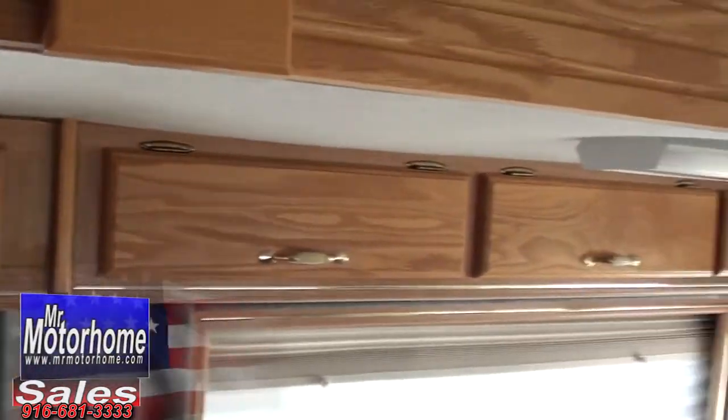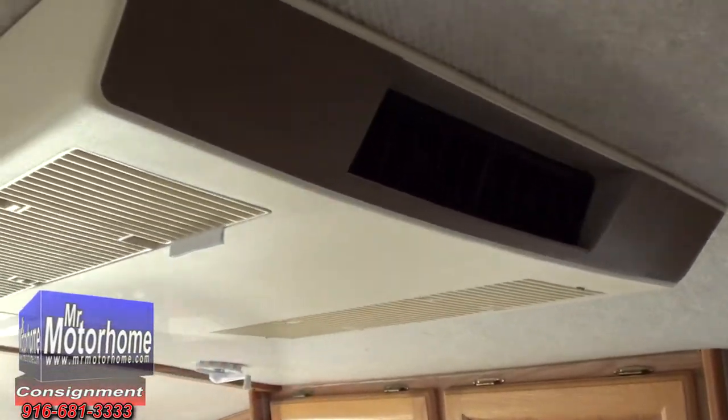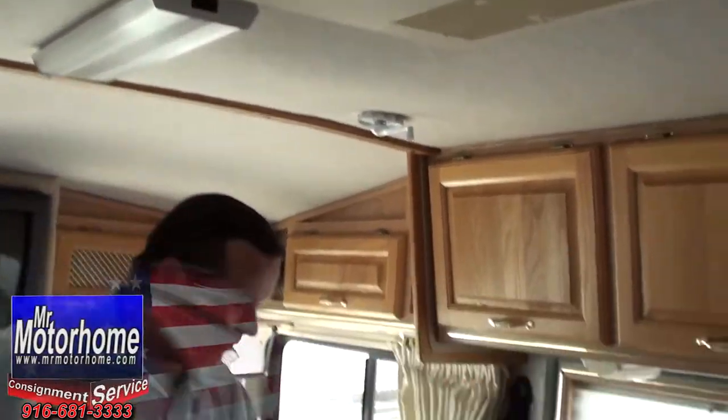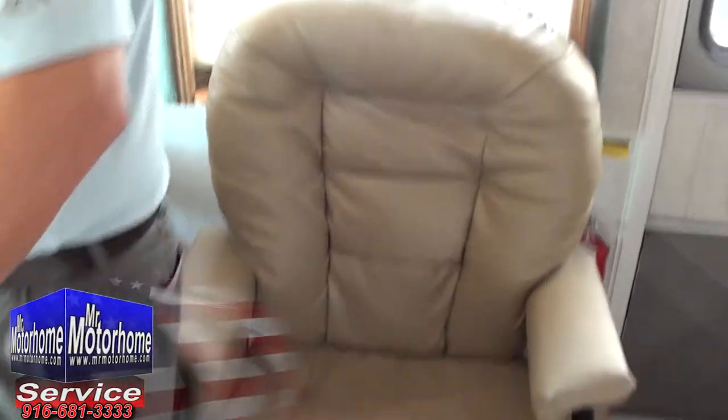And I'll tell you what, Rexhall is a builder that if you Google it, you're going to see they have great build quality. Two large Dometic air conditioners going all the way through. This is a very comfortable captain's chair that's right here as well. Now he doesn't give you the footstool, but great conversation when you're going down the road with the people in the front. The seats are in great shape.